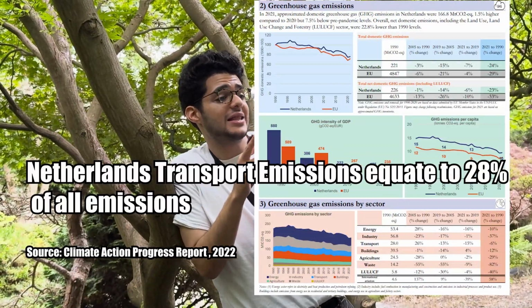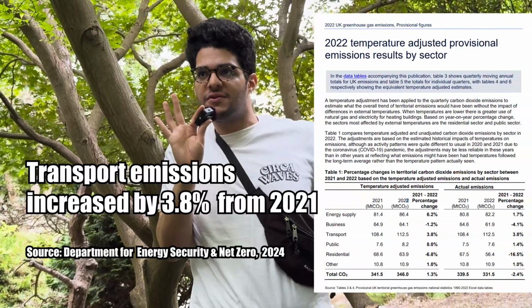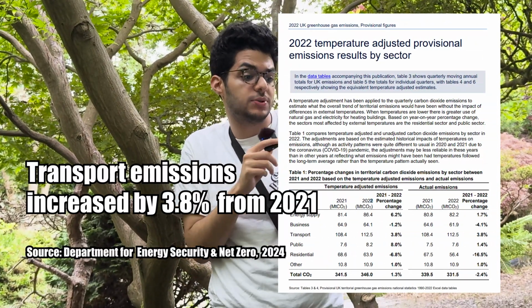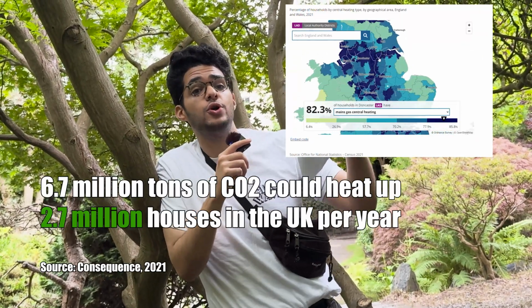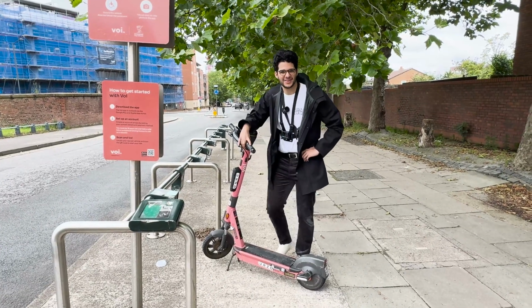Very lost. According to some Climate EU documentation, the Netherlands had 28% of all its emissions coming from transport. That's only a 6% difference from the UK, I hear you say, but those 6.72 million tonnes could heat 2.7 million houses in the UK per year. So why do the Dutch have less emissions? I'll have one word for you. That's right, the answer is bikes.